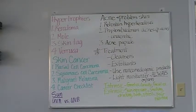The first is a keratoma or a callus. It is an acquired, superficial, round, thickened patch of epidermis due to pressure or friction on hands and feet. If it grows inward, it's called a corn.